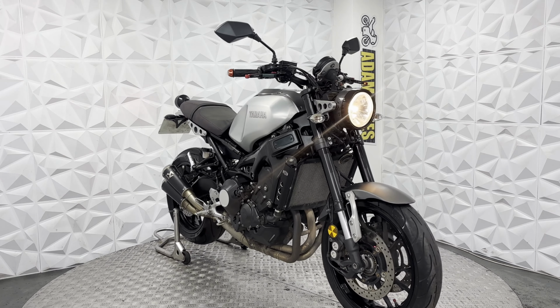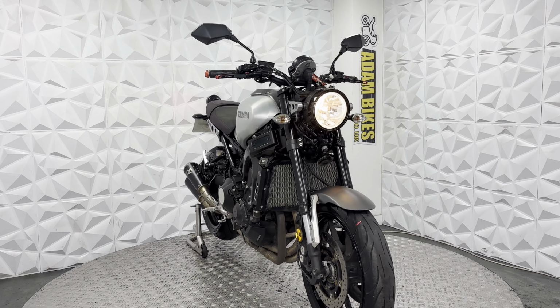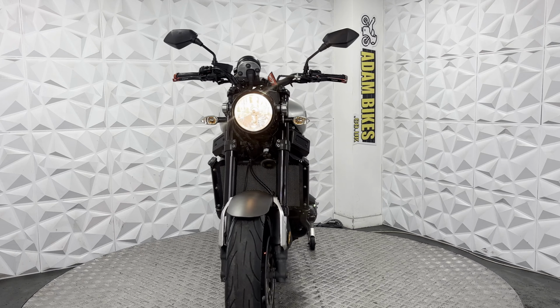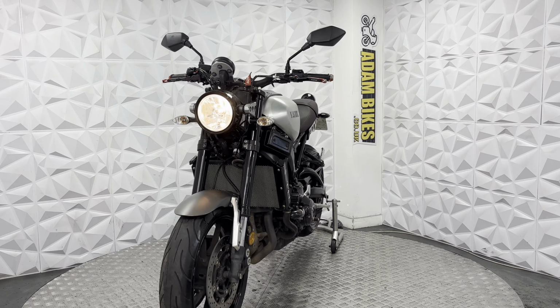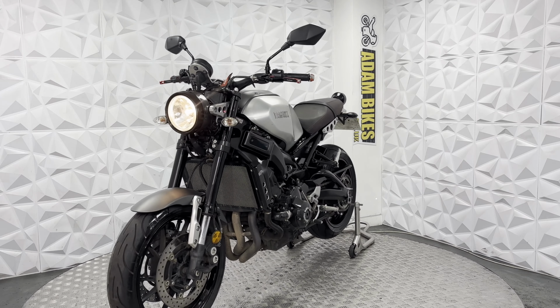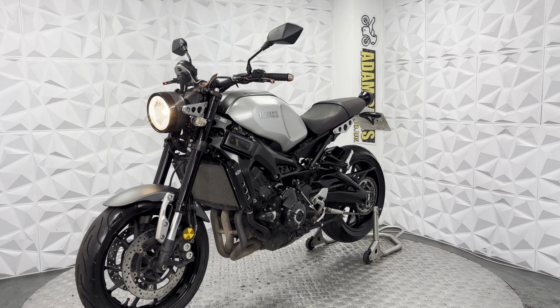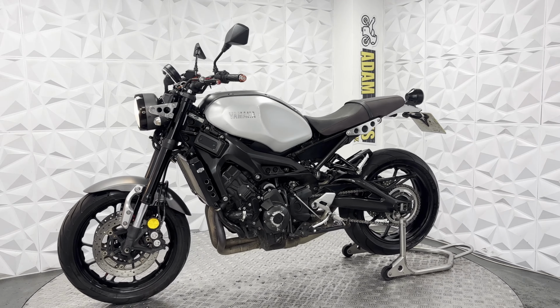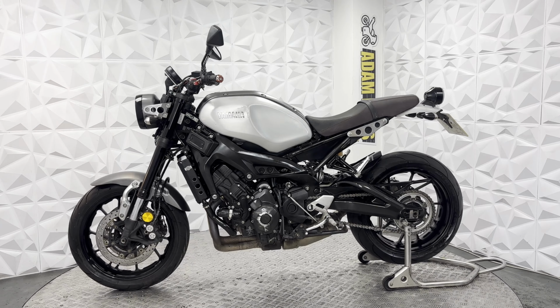Front brake disc and brake pads are in good condition. Front tyres got plenty of tread. Obviously you've got the standard headlight housing, the standard low beam and high beam, standard side light as well. Upside down forks are nice and neat. Front of the headers are nice and clean.